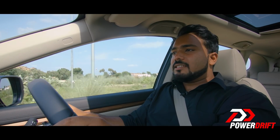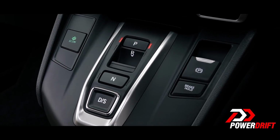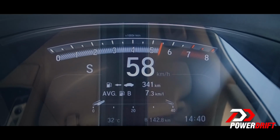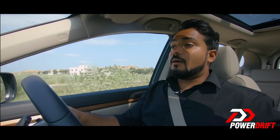Now on the highways, it does a pretty good job. There's a wide band for you to play with, but realistically, you're not going to be using all the 9 speeds because the 9th gear engages as high as 140 kilometers per hour. But the first 5 gears are pretty close together. The ratios are pretty close. It does aid with initial acceleration to really get the car moving along.